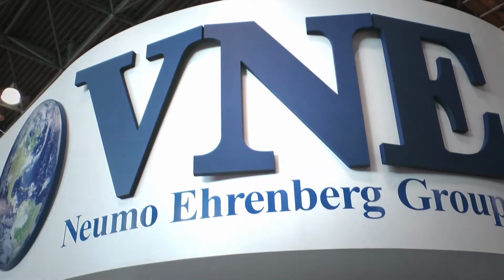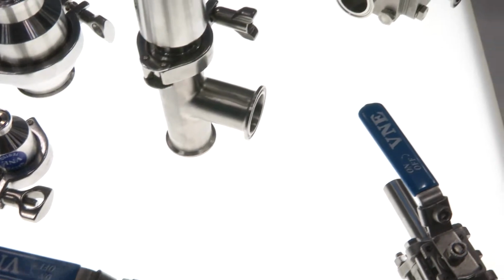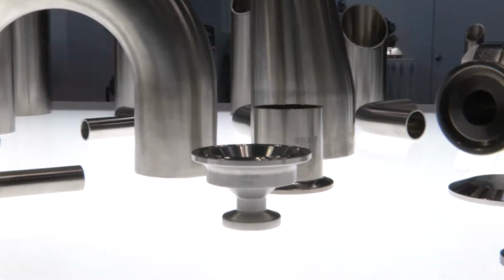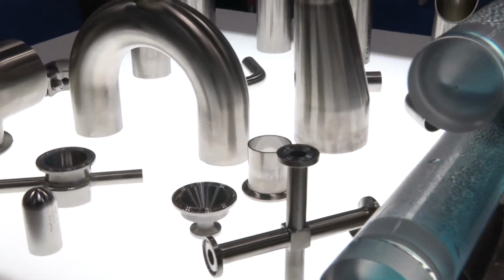VNE is a multinational distributor and manufacturer of fittings for the biopharmaceutical industry, as well as valves and other components. We use a specific distribution network going into Canada, USA, South America, Mexico, and Puerto Rico. These distributors are our premier network that sell and distribute throughout those areas.